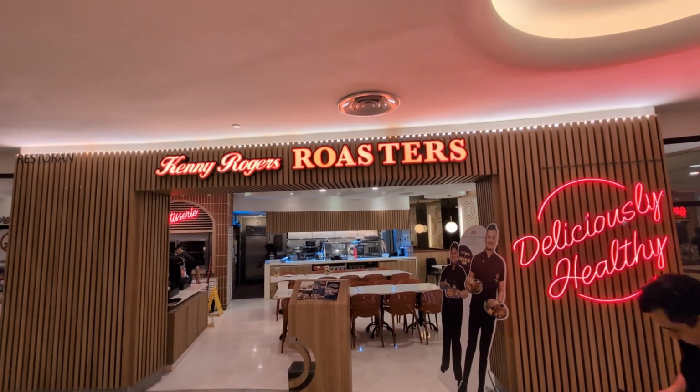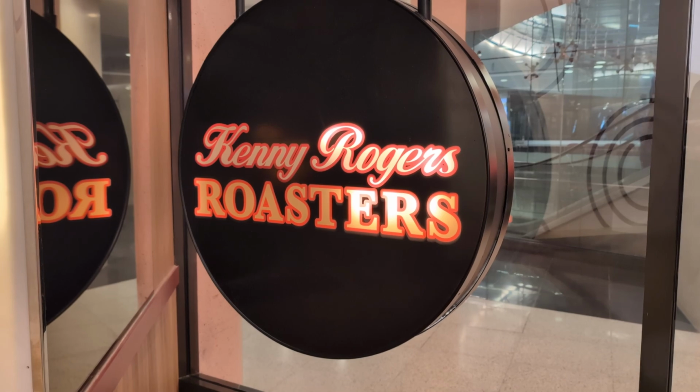All right, so we were walking by the convention center through the tunnels last night on the way to Bukit Bintang, and we found a Kenny Rogers Roasters down here in the tunnel system. And I said, man, I haven't been to a Kenny Rogers since the 1990s in Dartmouth, Nova Scotia, Canada, where I grew up. So I said, we gotta go have some rotisserie chicken.